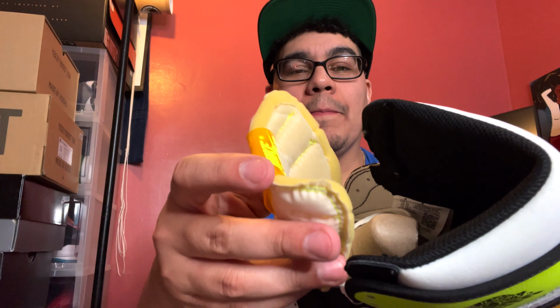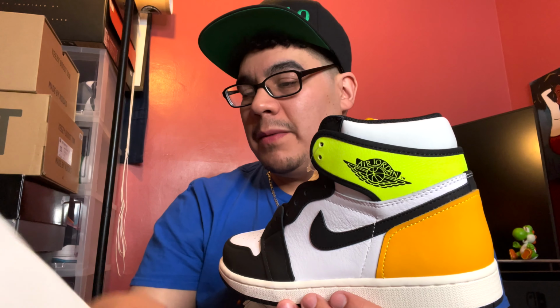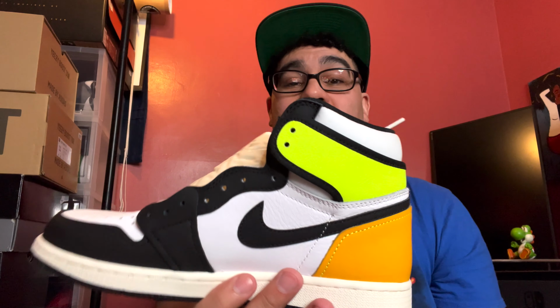I just wish they didn't have this on the tongue. If they didn't have this, I think this shoe would be going for way more. I think it would have been an instant cop. You know what I mean? I would actually go out and get it. But because of that look right there, I'm not feeling that. I don't like that at all.